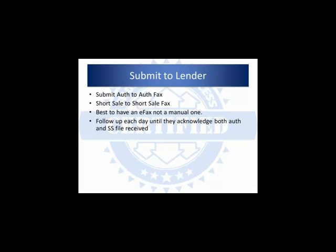Okay, submit to the lender. Now it's time to submit. You got everything in, you got your authorization in, everything's together, you've QC'd it. All right, you got it all done. You need to submit the auth to the auth fax, submit the short sale to the short sale fax. It's best to have an e-fax, not a manual fax, okay? Follow up each day until they acknowledge.